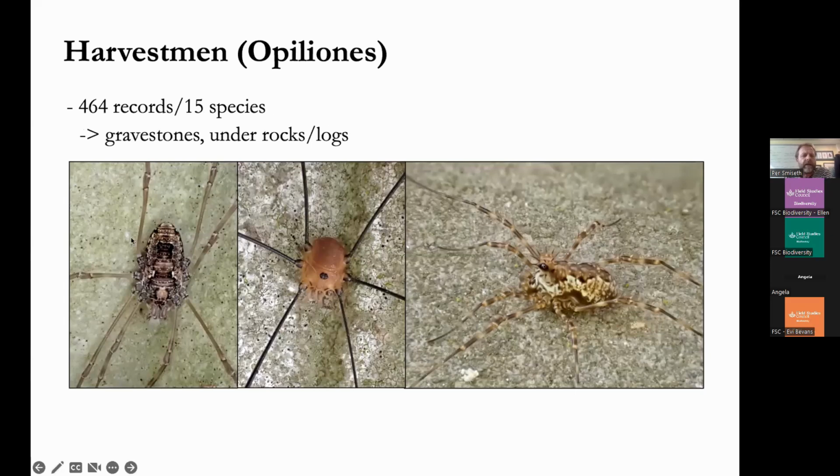So the one on the left here, Platybunus pinetorum, that is a non-native species. It's been in the UK for a few years. It's spreading north now, and in other parts of the UK it has been replacing other native species. So it's one that would be good to keep track on how it's doing, and also how the other species in that genus are doing.